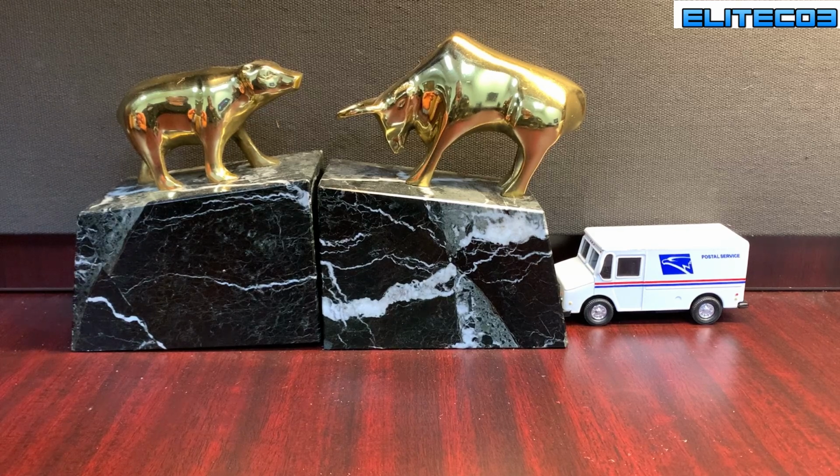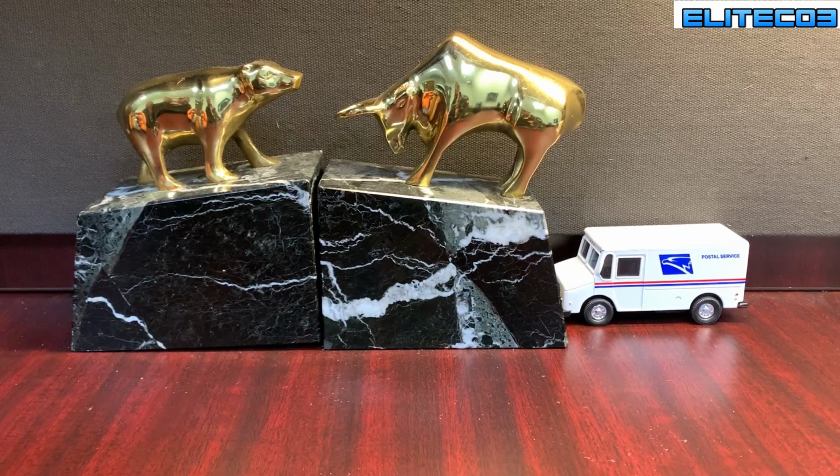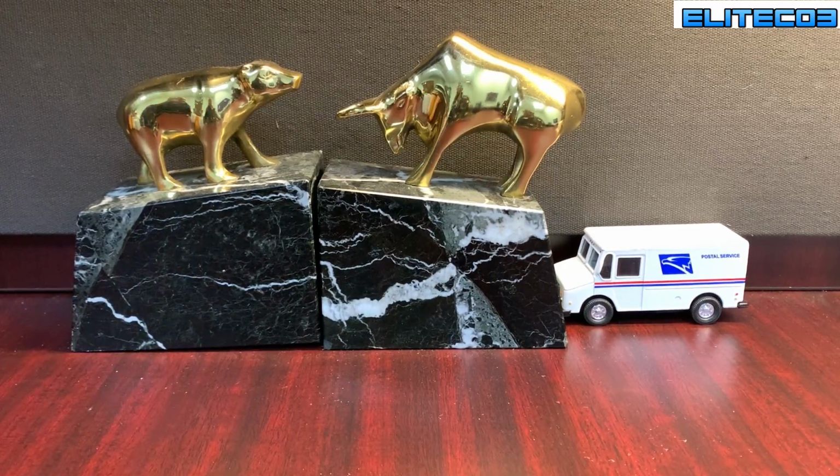Alright, Alico 3, let's do a PSA video. And this one, I'm going to pull out the sheet. This was called Value Modern, shipped November 19th, 2020. There's 20 cards or so. Grading fee at that time was $12 a card, so these ones cost me $12 to grade, which is awesome.